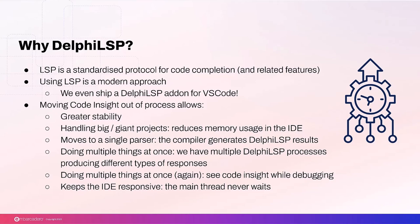The IDE never pauses while calculating, which means you can keep typing. It's hard to remember now, but just a few years ago, the IDE used to stop responding to your keys when showing code completion. Not anymore. Code insight results are calculated in a separate process, plus they are more accurate, including the errors, warnings, and hints displayed in the editor. In fact, being able to display warnings and hints in the editor is new as well. And you can use code completion or other code insight features while debugging.